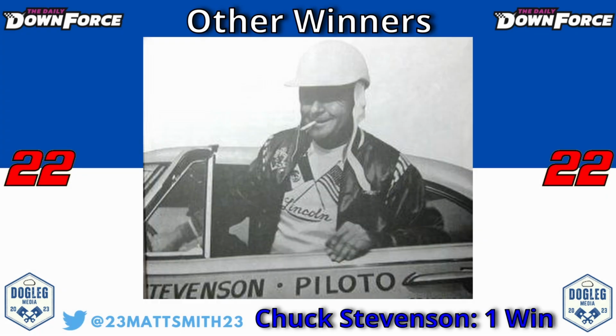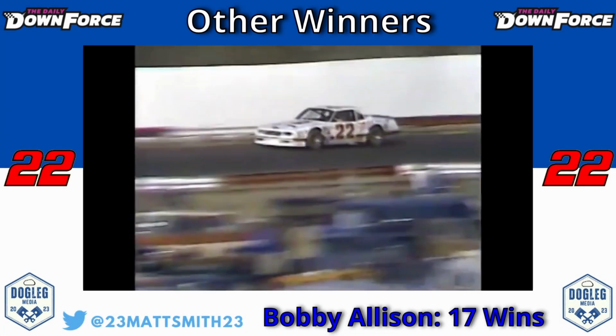Other winners in the number 22 will start off with Chuck Stevenson with 1 win in 1956 at Lancaster. Stevenson would only race in 2 Cup Series races, winning the second and last race of his career in the 22. Stevenson would do most of his racing in the Champ Car Series, now IndyCar, claiming 4 total victories in the 1952 championship. And here we go again.